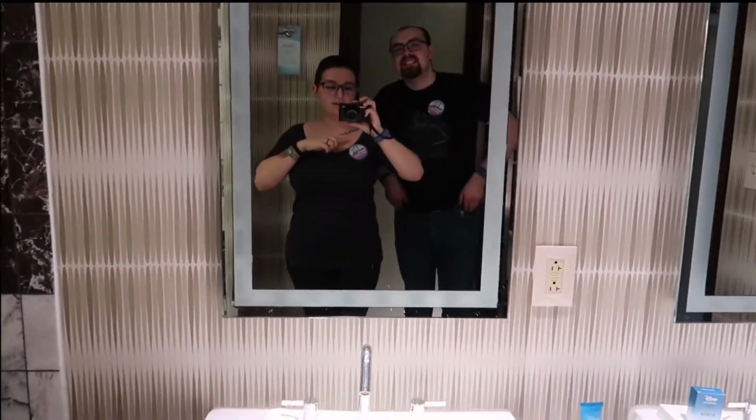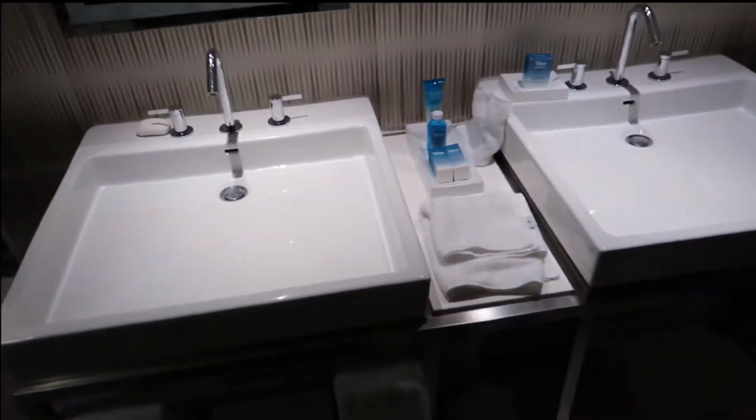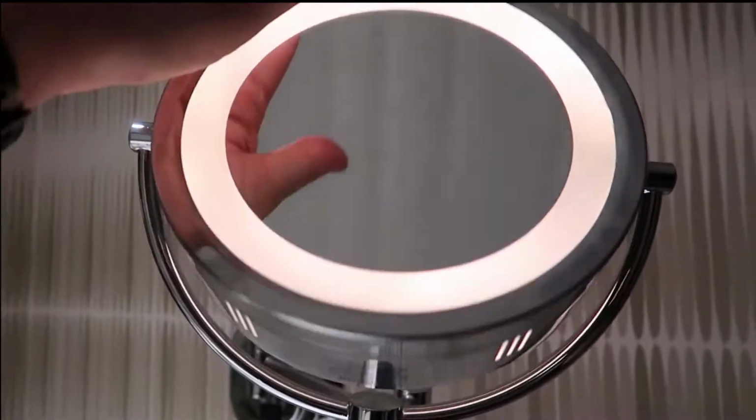It's nice and deep. We also have a mirror, and if you can't tell, we have buttons on, honeymoon happily ever after. Yep. You can read that. There you go. So we have that. Focus. There we go. We have a double vanity here in the bathroom. We have a makeup mirror here, a regular side, and the side that magnetizes. So got that.